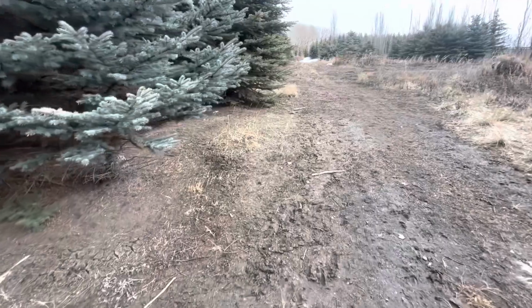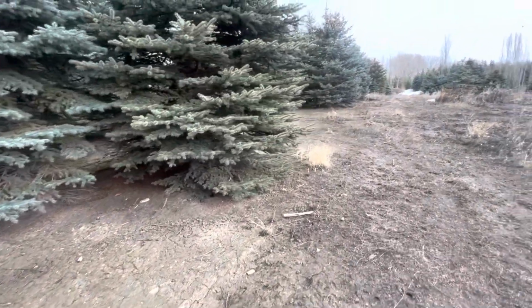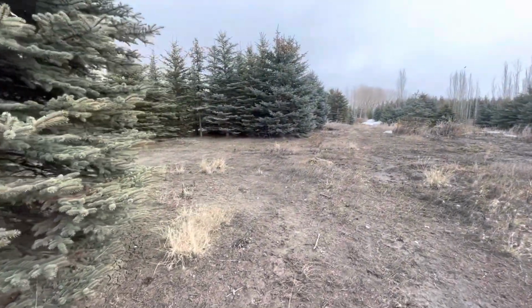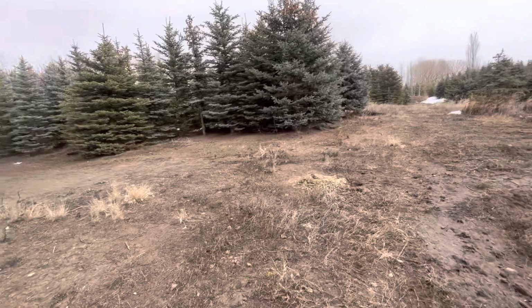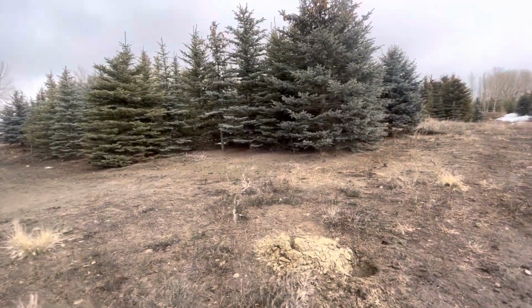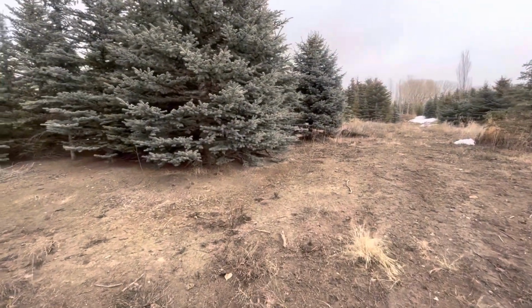At some point we'll have to start thinning them out here, so we can hopefully sell the odd one. But some of these ones up here especially are just almost getting too big to spade. So some of these bigger ones up here will definitely have to just become wood chips. Kind of a shame. They're beautiful trees, but once they get to a certain size, it's a lot harder to spade them. A lot more expensive to spade them.